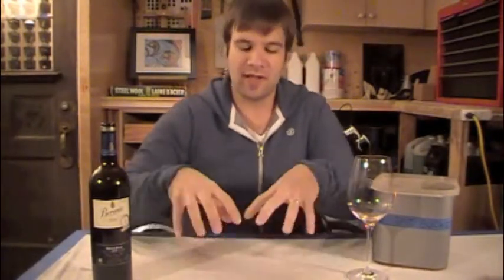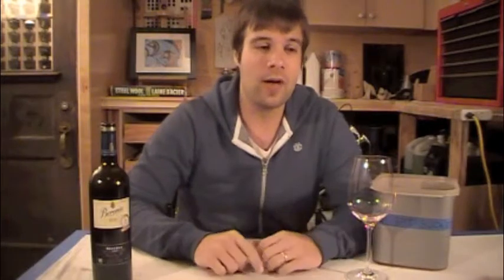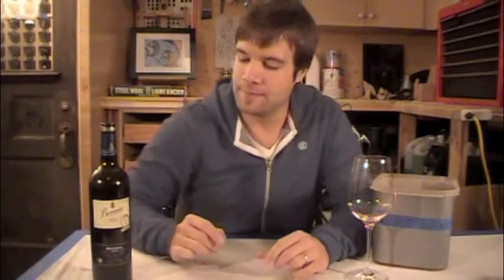Now, like I said, it says Reserva on the bottle. Reserva is a designation in the Rioja that the governing wine authority basically regulates. Your wine has to be aged at least 3 years before it's released for sale, which means you can't make a wine, try to dump it 6 months later and make a quick buck. No, you have to make decent quality wine. So 3 years minimum before release. One of those years has to be aged in oak cask.